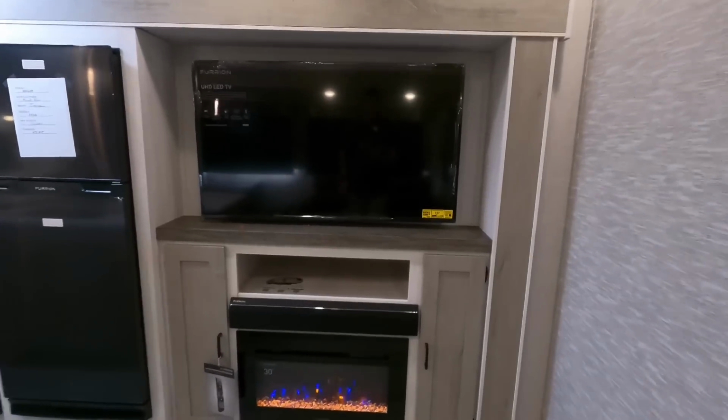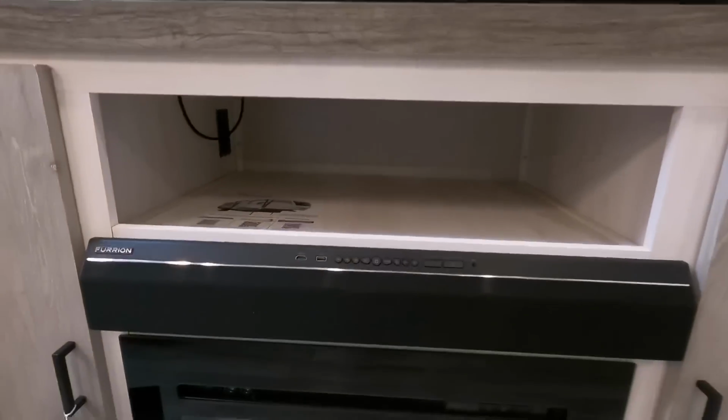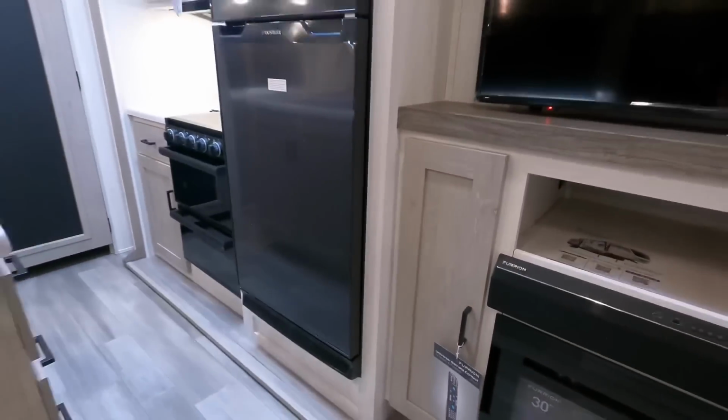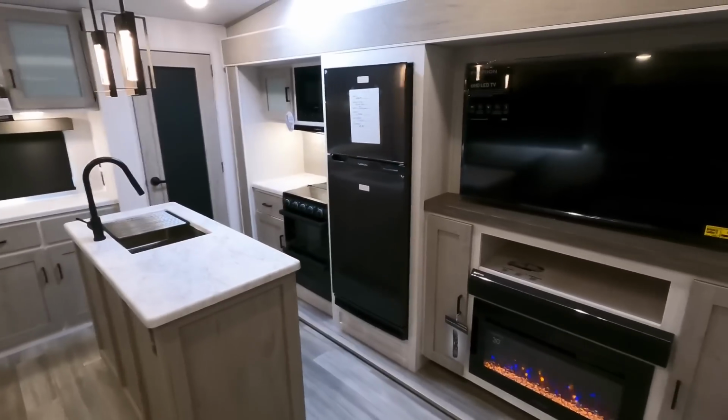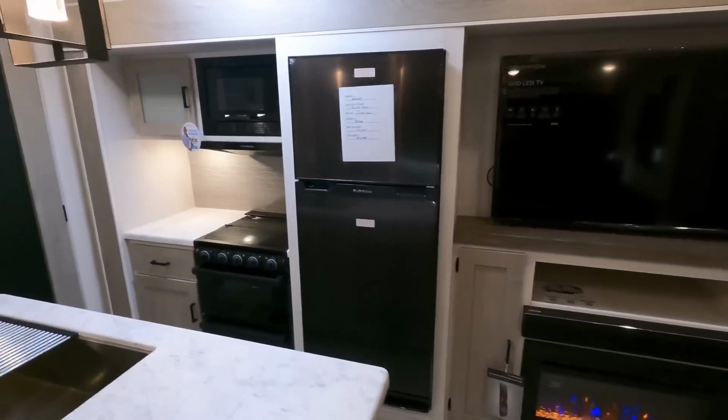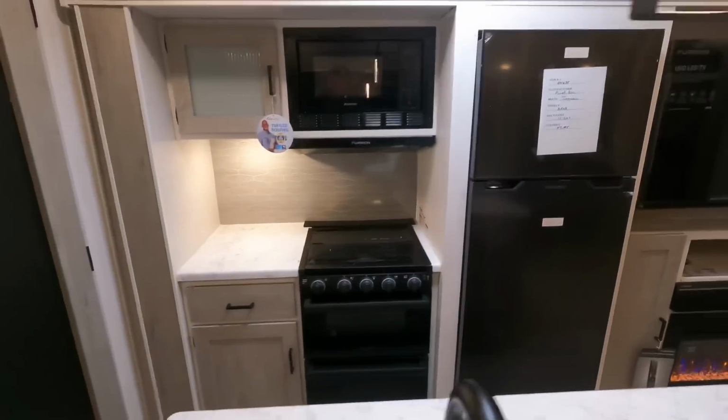50-inch flat screen TV, Furrion sound bar, and also while we're talking about some of the heating system in the unit, the coach does have 12-volt tank heaters, keeping all the underbelly nicely protected throughout the winter.